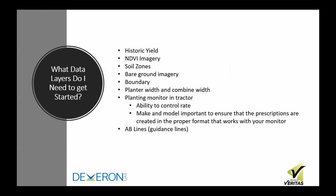The most popular question that many ask is, how do I get started? Or what data layers do I need to get started? You can work with your agronomist to pull this data together or to see what layers you already have or you don't have and need to start collecting, and how. The data layers that you need to start creating and using planting prescriptions are historic yields or normalized yields. You can use NDVI imagery. You can use soil zones, ones that you have used in more recent years. You can use bare ground imagery.